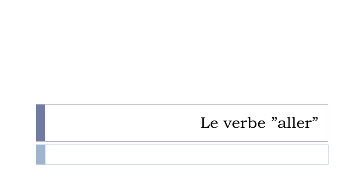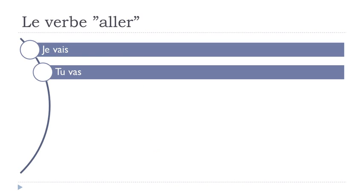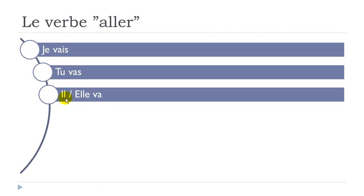Okay, so let's see how you conjugate this verb aller. The first form is je vais. Remember, final S not pronounced here. Je vais. When you combine this A-I, you get the sound E, really open. Je vais. D'accord? Tu vas. Final S doesn't exist. Tu vas. Then we've got il, so remember il is the masculine form, so he, and then elle, she, and then you get the va form. Basically you pronounce it like for the tu because you don't pronounce the final S. Il va, elle va. Je vais, tu vas, il va, elle va.